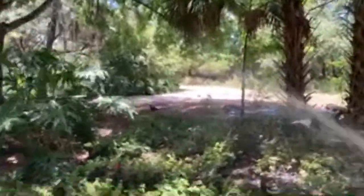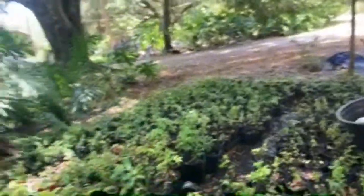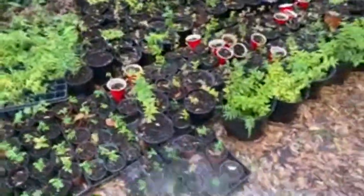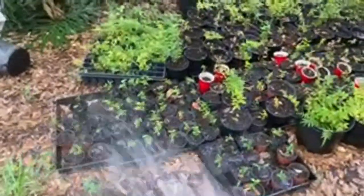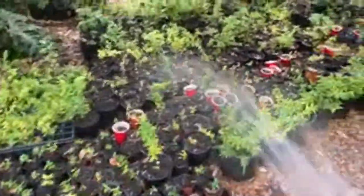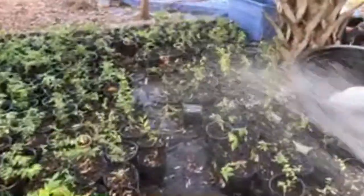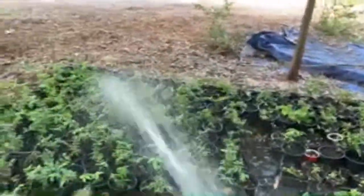Get out of there, you dirtbag. Damn, this chicken was in there knocking everything over. Could have been a lot worse.